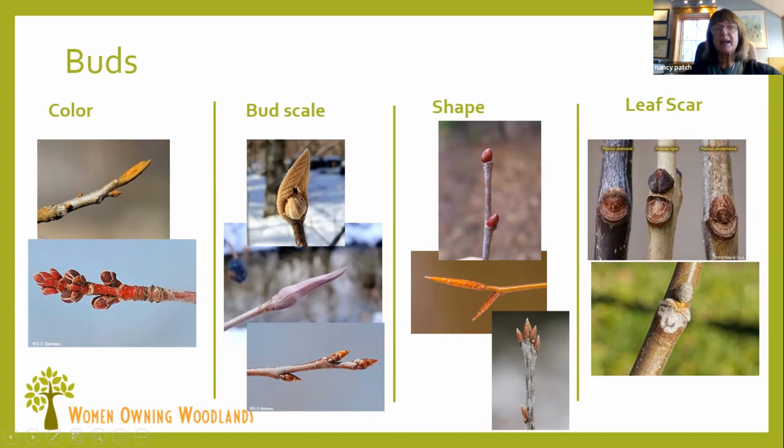Bud scales, we have naked buds, which doesn't have a bud scale on it. That's actually the little leaf that is just somehow protected in the wintertime. And that's a naked bud. Or we have a valvate bud, which there are two scales on this bud, or imbricate scales, which are multiple scales that fold over on each other.